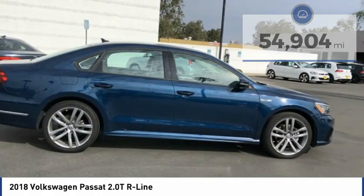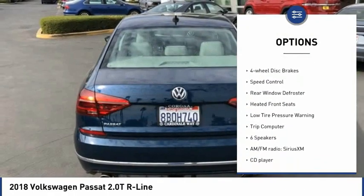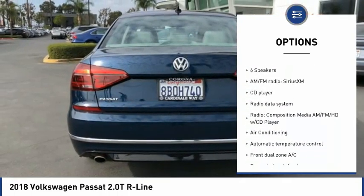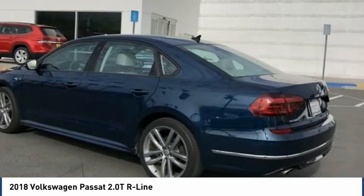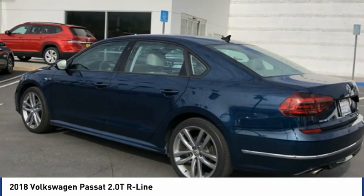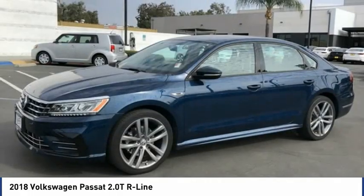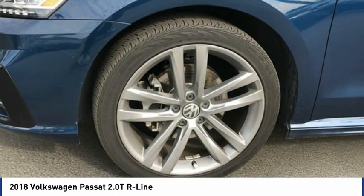Here are some of this vehicle's great options: electronic stability control, brake assist, traction control, remote keyless entry, four-wheel disc brakes, speed control, rear window defroster, heated front seats, low tire pressure warning, trip computer. This vehicle offers reliability and good looks at a great price. So come in and take a test drive today.